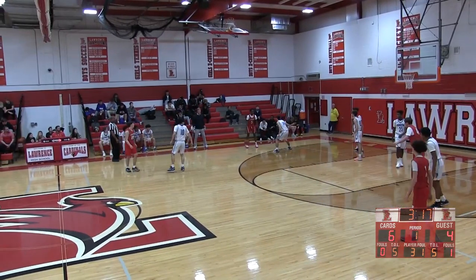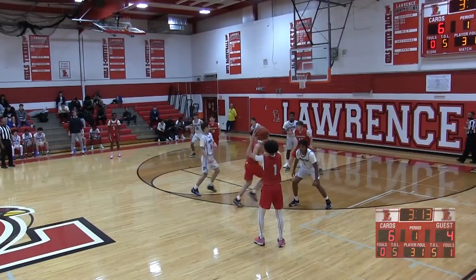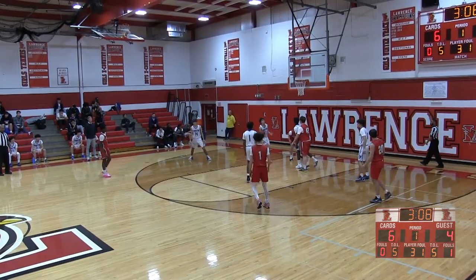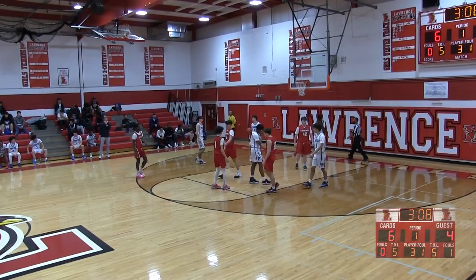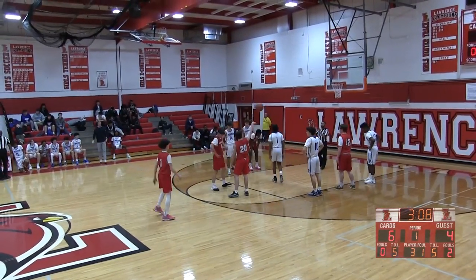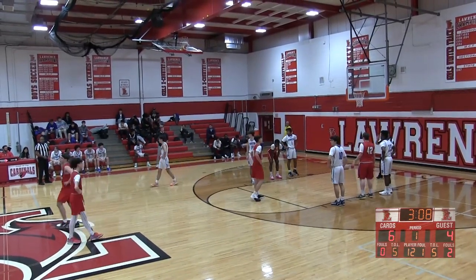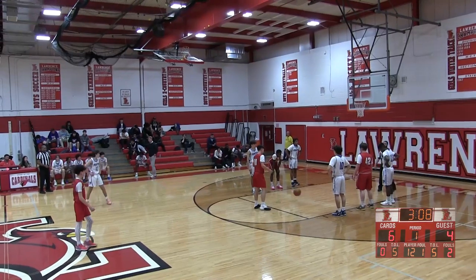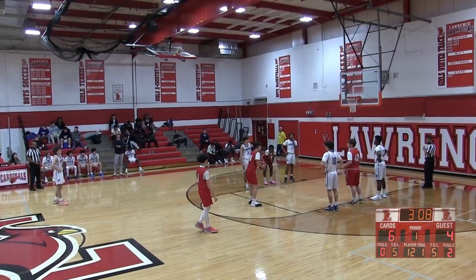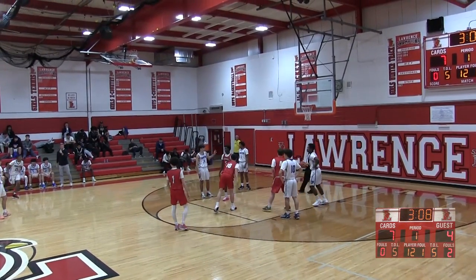Wilson in the corner. They'll send it out to Moore. Moore across to Carrick. Inside to Robbins. Robbins puts it up looking for the two, doesn't get it, but he is going to draw the foul. That's going to send Dylan Robbins to the line, shooting two for the Cardinals. First shot is up, and it's good. Point for the Cardinals.